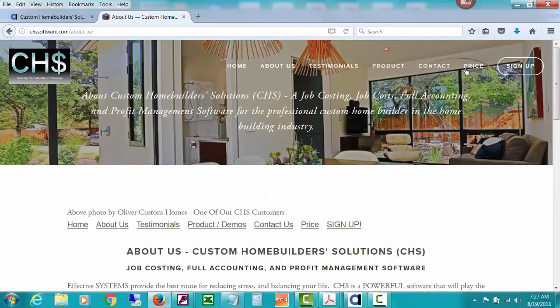Also, we are very open and transparent, so you can click the price button and see what the fees are for using this web-based software. This is called Subscription as a Service, which is the new type of software that most people are using.